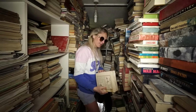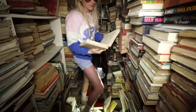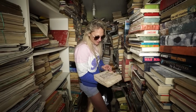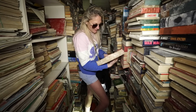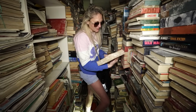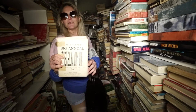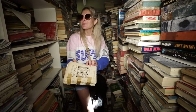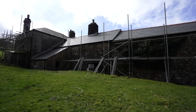This is crazy. I can't even find the light switch because the place is packed full of books. Baby's Binky, ABC. Can you read that? This is such a jolly book, is what it says. I bet you can't even read it, can you? No. It's one of those ones you've got to work out what it says.